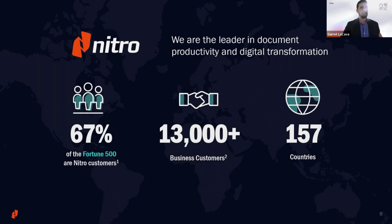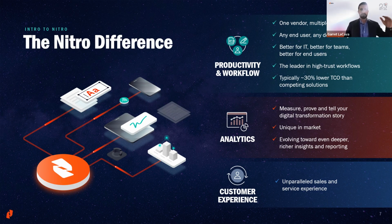Right now for Nitro, we're proud to have 67% of the Fortune 500 as our customers. That's more than 13,000 businesses across 157 countries. Our global footprint right now extends across 9 global hubs with, of course, multiples of hundreds of remote hybrid employees. This mentions the enterprise side of the business, but we also focus on SMB and mid-market as well. We'll get into that a little bit later in this presentation.